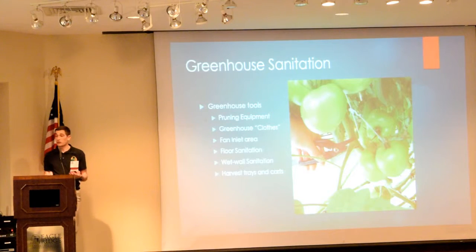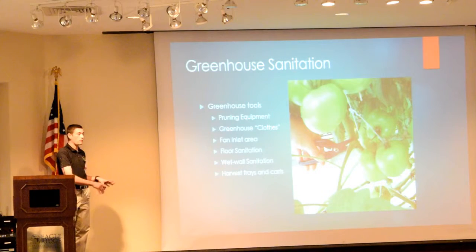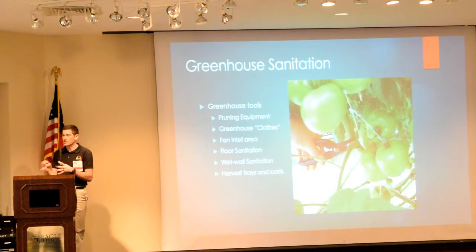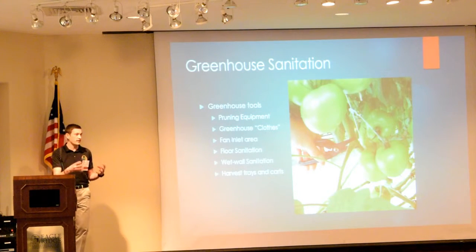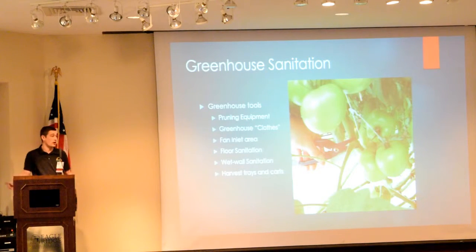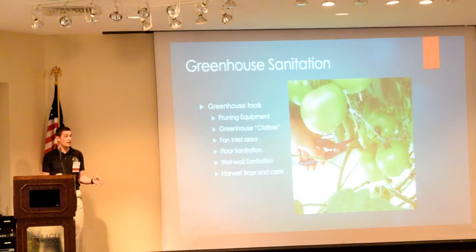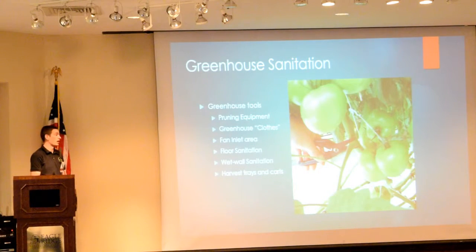Another thing that I see that often get really dirty are our harvest trays and carts. Although you might be packaging into boxes, or you might be packaging into sleeves or something else, a lot of times we're pushing little metal carts or plastic carts in between these aisleways, and too many times I see dead foliage, dead plants, dead leaves that are kind of stuck to the sides of these. And these types of things can be then spread throughout that house again while we're traveling aisle to aisle. So making sure that all these tools that you're working with are properly sanitized before and after entering the house is crucial to maintaining a healthy crop.